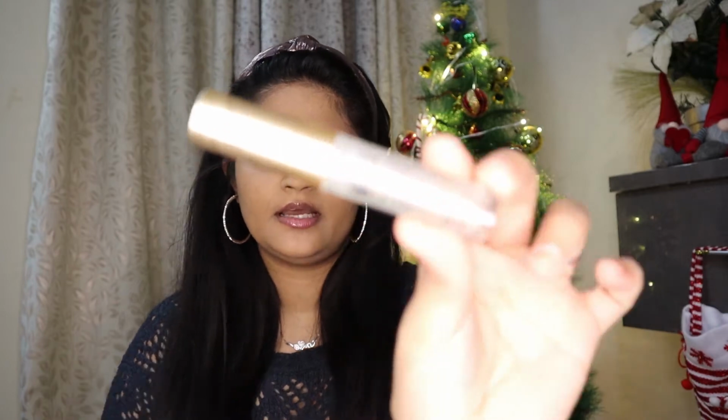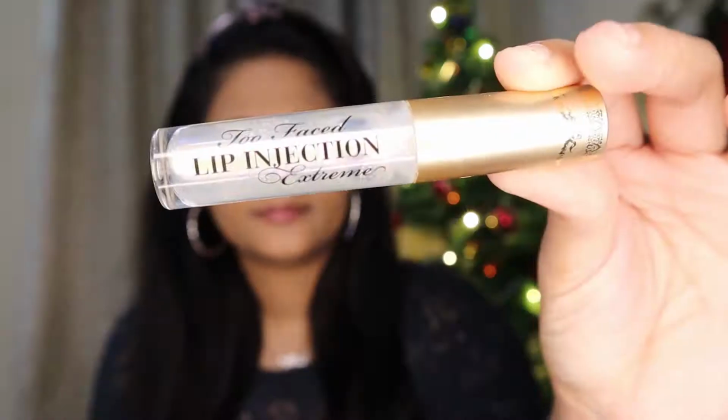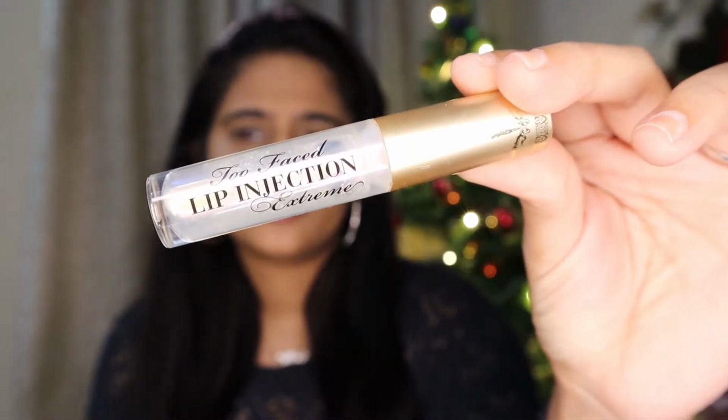But the first thing I want to do is use the Too Faced lip injection on my lips, so that it gives a little plump. And for New Year's, at least this year, I actually want to get ready, because the entire year I don't think I've gotten ready for any event. I did get ready for videos, but yeah, I want to get ready. So I'm going to put the Too Faced lip injection on my lips. So let's go.